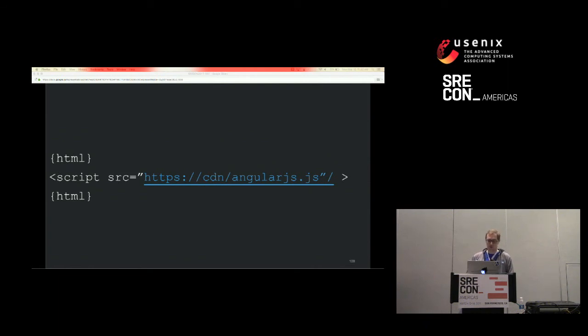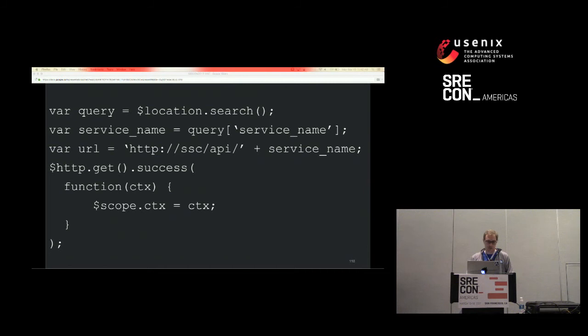The only thing we found was that Confluence doesn't have AngularJS, but it does let you inject HTML. So we just added an extra library in there. Don't tell our security team.